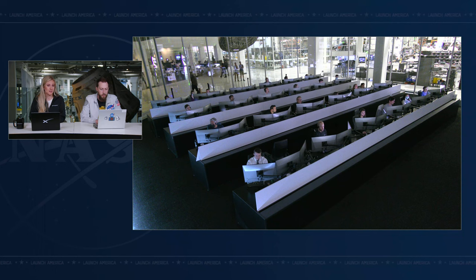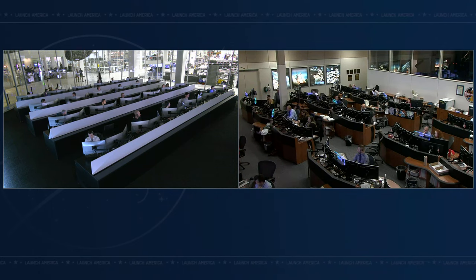Again, Dragon is driving itself at this point in time, so hopefully when we get our views back, we'll be able to show you. And there we just heard the SpaceX call. SpaceX copies, 5 meters. 5 meters away from that initial contact point. And we're under a minute away from docking.